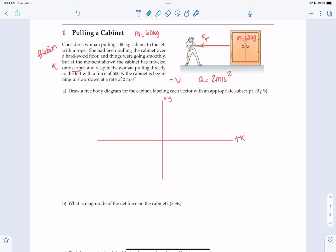I think someone already said it: tension, right? Yeah. So we have the force of tension that's given to us, because she's pulling left with a force of 500 newtons. Oh, well, there goes the free body diagram there. All right, so F tension this way. And then what other forces do we have acting on the cabinet? Friction, right? And what direction is friction pointing? To the right, excellent. So friction is pointing to the right.